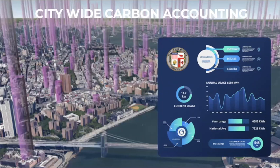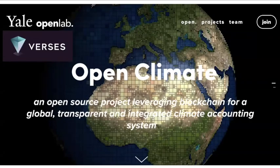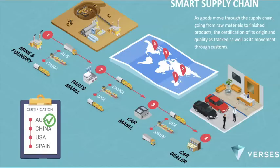Looking at our climate accounting onto the entire planet. So now we have an accurate climate model. And with that accurate climate model, we can protect ourselves from overheating the climate. And so we're working with Yale and MIT on the Open Climate Project right now to create an advanced climate accounting system. Anyway, with all this, you get huge breakthroughs in supply chains. So if you can trace anything, is this really organic? Is this really a good quality steel?